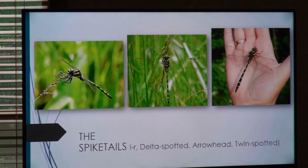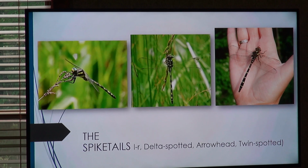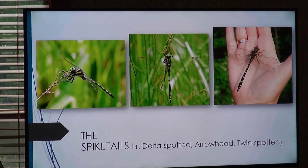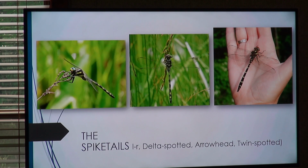The spiketails. I love these dragons. There are 4 species that occur in Ohio. Geauga County does have all 4 of them. I do not have a picture of the 4th one. I was still waiting to find one in our parks somewhere.